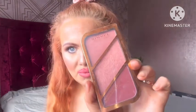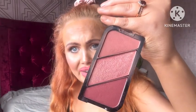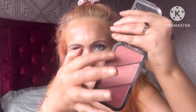And I've got a wee blush recommendation. It's the Rimmel Kate Blush Trio. It has perfect shades for any time of year, but especially summer, especially them two light shades. You could use this one too, but it's more like a winter blush. But if you want to use it in summer, then do it. They have three different blush shades of different finishes. This one in the middle is more shimmery, and then the rest are more like a satin matte. This one I think is more matte, and this one's like a mixture of both.